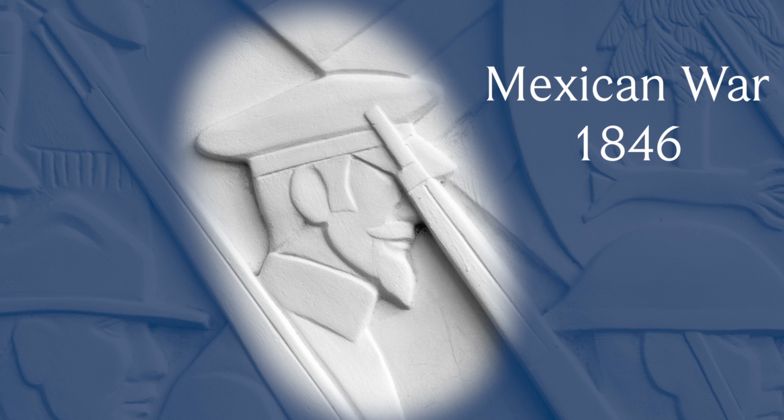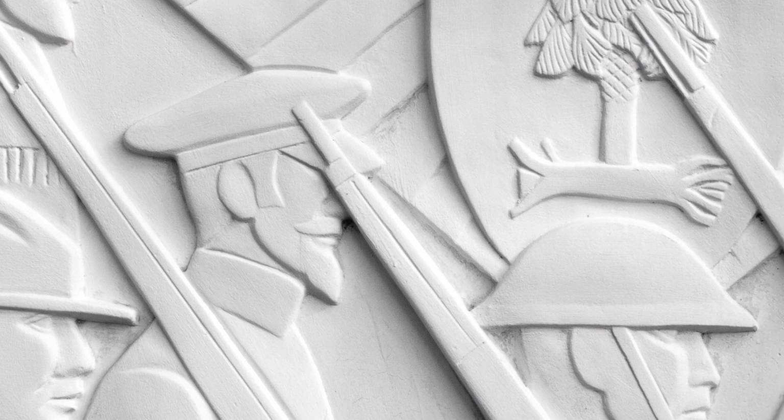He wears a simple forage cap and wool, high-collared shirt, although his eyes are obscured by the weapon of the soldier in the first row. His flintlock musket rests heavily over his shoulder.